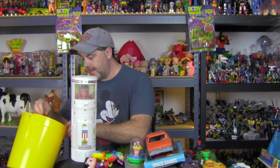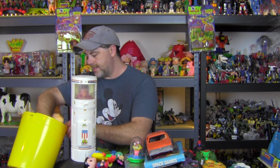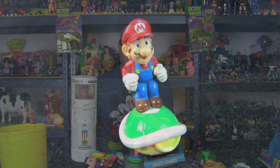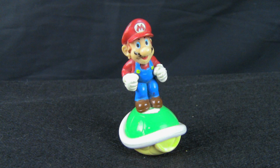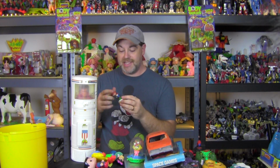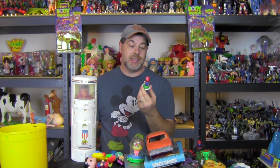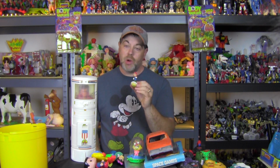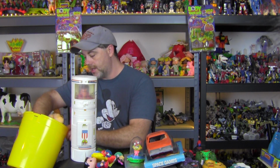So, there is that. Let's see, another Mario piece, just Mario on a little turtle shell. I don't know what he's from. I really don't. I didn't see anything, just the copyright for 2006 Nintendo. So he is a number of years old. He's a little beat up on the face, but I don't know what he went to. But I'll take a little Mario PVC over anything any day.